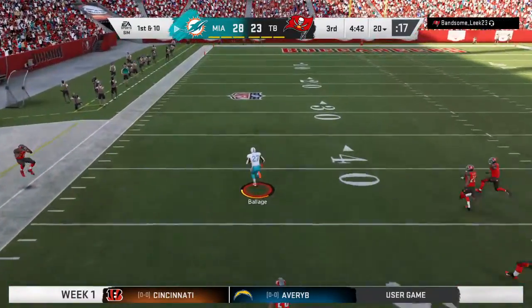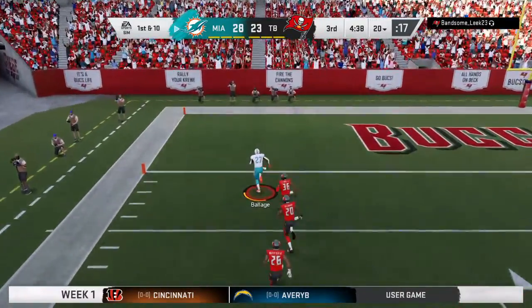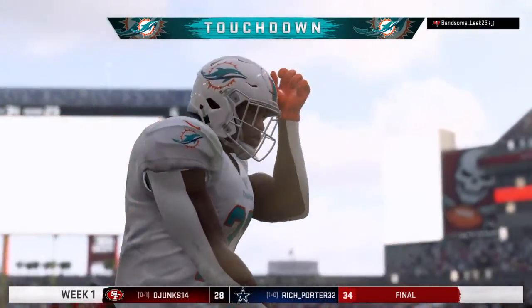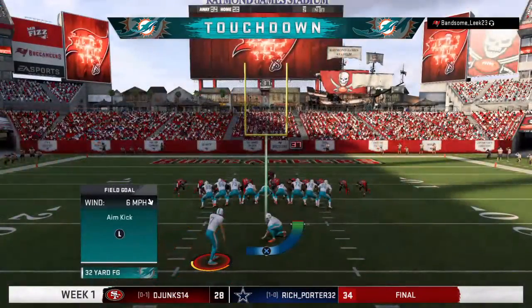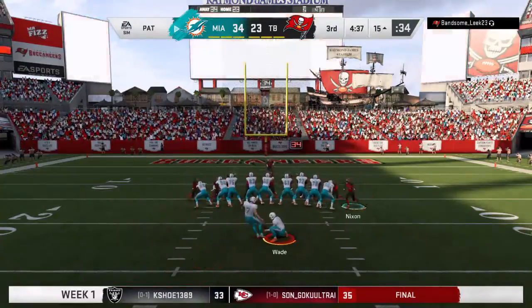Through an opening, and there he goes. 20, 10, and all the way in for a Miami touchdown. Kalen Ballage, an 80-yard touchdown. And the Dolphins are able to extend that advantage.